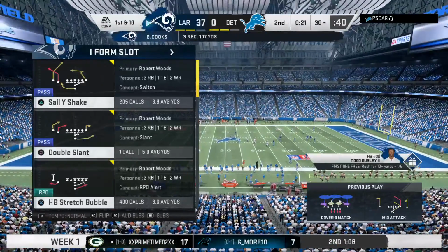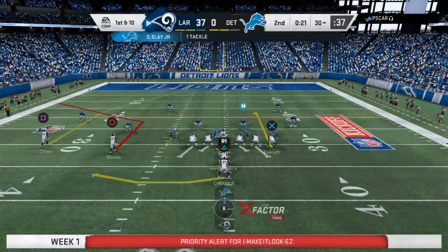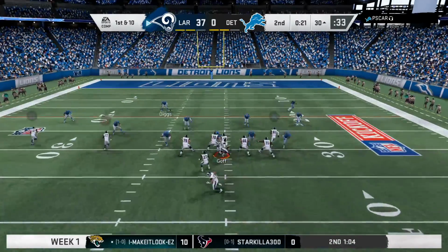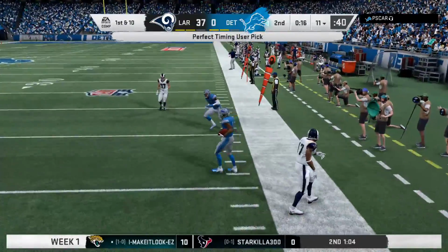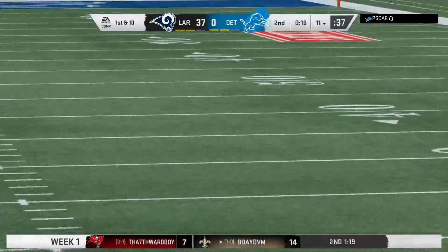The Rams going to go ahead and use the first of their timeouts, as the clock will stop with 21 seconds to go here in the first half. Goff now over 200 yards already in this first half. It's 1st and 10. Going to Woods, but that pass is intercepted. Picked off by Brian Poole. Try to get it to Woods.